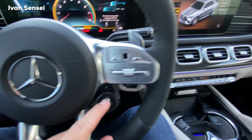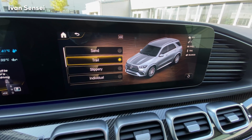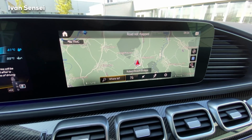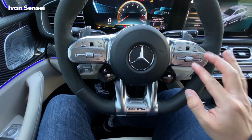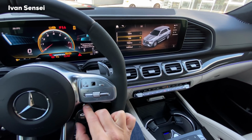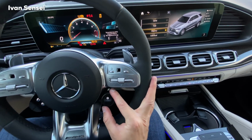So the sand mode is very good for loose surfaces like sand, and trail is better for muddy surfaces, like if it's mud or something soft on the road. Then I think if you go into the off-road mode, then you can also see other off-road modes. So we have also here trail and slippery mode. So this is the best mode for winter.